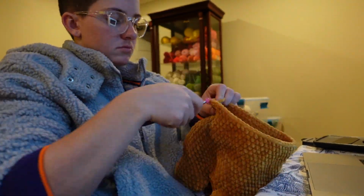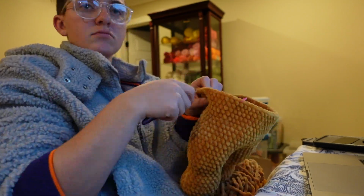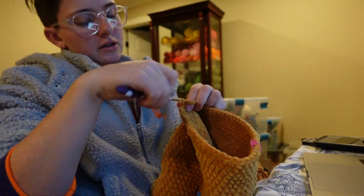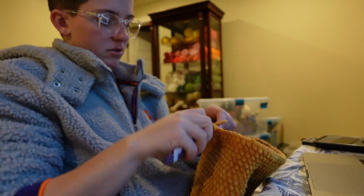I had never made this particular dog pattern before, but guys, I was kind of getting a workout, and let me tell you, when it was time for me to actually sew all the pieces together, it was so awkward. I was having so many problems. I felt like I was getting a workout that I usually don't get from crochet.